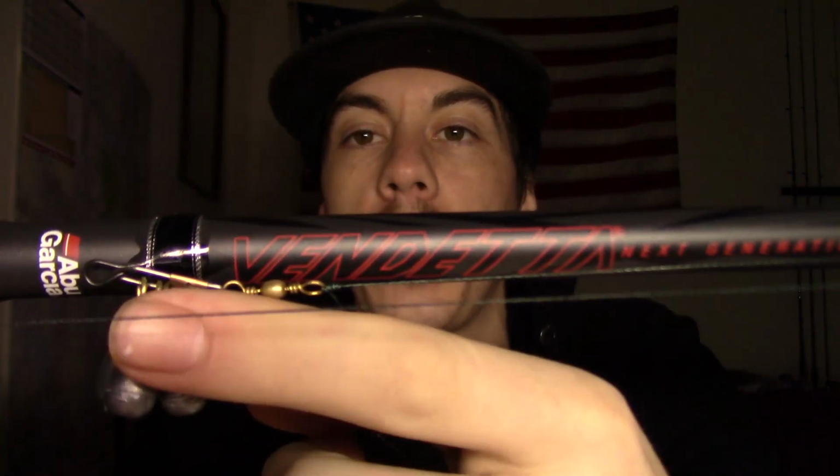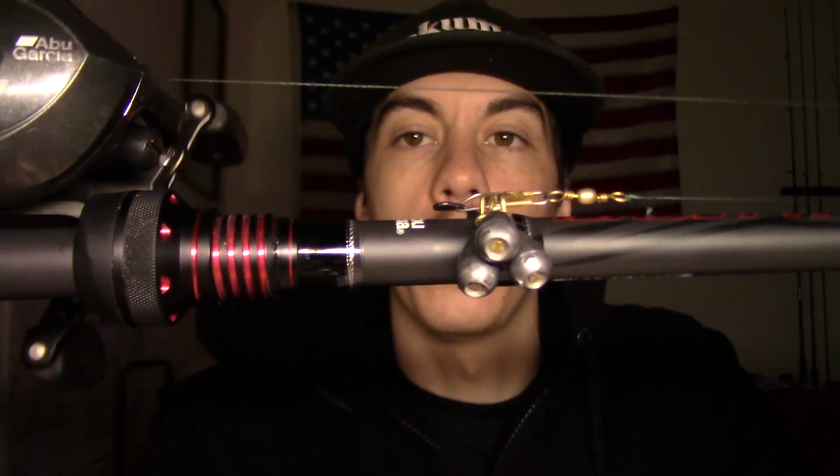So let me show you guys the rod real quick. It's a 7'6", medium heavy, fast action. It'll cast up to 1.5 ounce lures. Abu Garcia Vendetta. I've got some casting weights on here just because I've been practicing with it in the backyard. But anyways, really nice rod. Really nice aluminum reel seat.